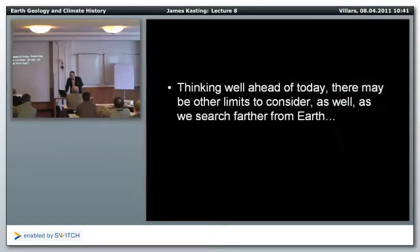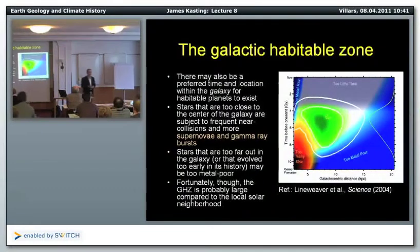While we're on habitable zones, there are some mega concepts of habitable zones, and I just wanted to mention this one, the galactic habitable zone. I think Jonathan may have mentioned it earlier in the week. This is a diagram from Charlie Lineweaver and colleagues. They're trying to calculate the region in time and space in the galaxy which is habitable for complex life. And you can do this for simple life, you can do it for intelligent life. This particular figure is relevant for complex life and intelligent life.